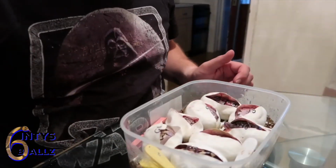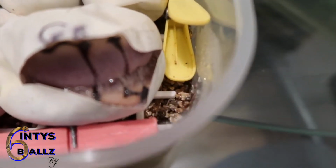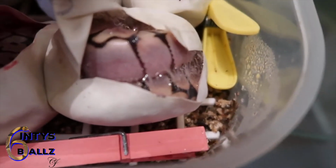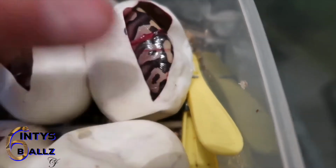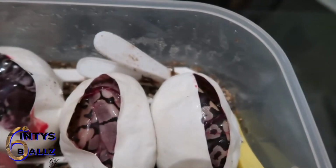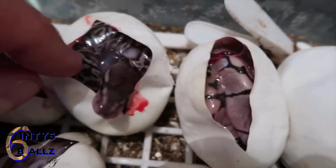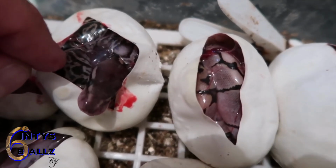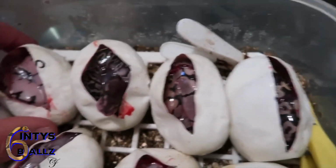So let's bring the clutch in and we'll have a look. Either way, there's some good looking babies in there. So this one we think is at least, obviously it's a spider. And then this one, I believe, Phantom Pastel. And then we've got another spider. And then this one I believe is, this could actually be a 3 gene, so that would be Phantom Black Pastel Yellow Belly. That could be. Then we move on to the next spider.